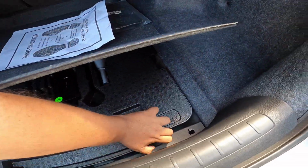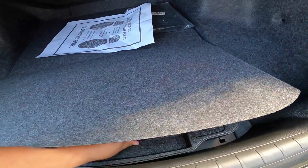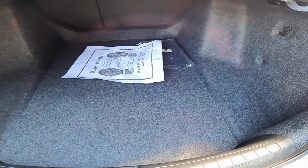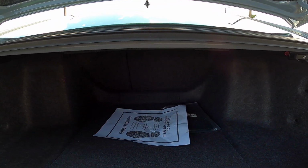It's probably not a full-size spare, but it is obviously a space saver tire, which is awesome, because most of the cars don't even have a spare tire anymore. So really cool to see that from Honda. So not bad. Obviously good size room for that. And obviously the seats, I can see they fold down. Looks like a 60-40 split.